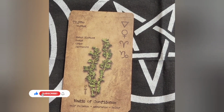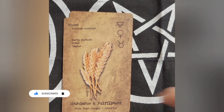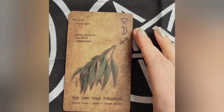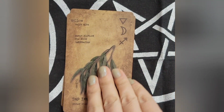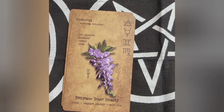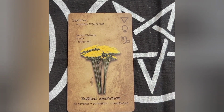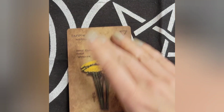Sunflower, thyme, valerian, wheat, abundance and fulfillment, which was what we read. Willow, tap into your intuition, inner voice, sense of trust, and trust within. Willow, I thought that was it. I know better. Willow is also another fae herb as well. Wisteria, another one, embrace your beauty, pride, radiant energy, self-love. And yarrow, for real, this is the last one. Magical awareness, be mindful, perception, and realization, which is great.